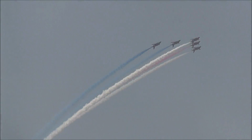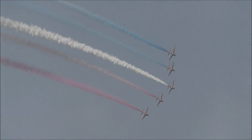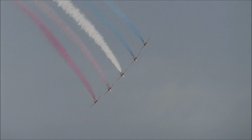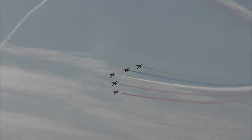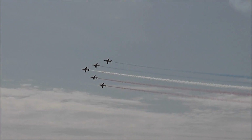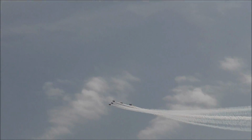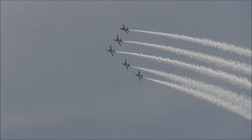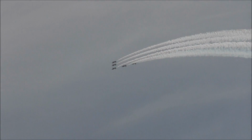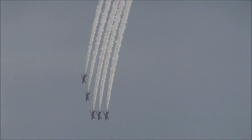Pilots select in battle formation as they perform the Python. The smoke is made by injecting regular diesel fuel into the 400 degree aircraft exhaust to force it to vaporise. In the red and blue, we simply add a dye to that diesel. We carry 5 minutes of white smoke and a minute of red and blue in each of the aircraft.